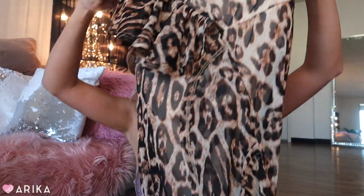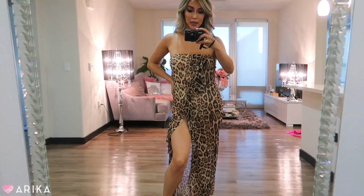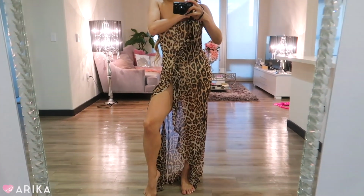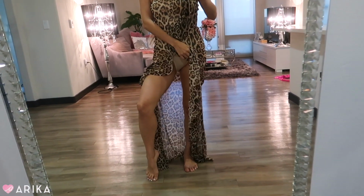The next item is this really cute leopard maxi dress as well. Ever since I went to Gigi's wedding, I've been kind of obsessed with longer dresses. I feel like it's just so classy and so glam. I think just because I've been seeing them a lot at weddings and it's just glamorous and classy, and I always thought you had to show more skin to be sexy, but with these maxis, they're just so fabulous, so I love them.